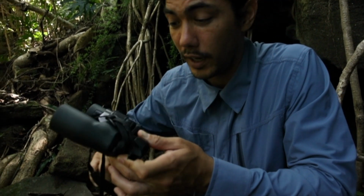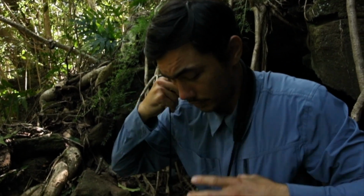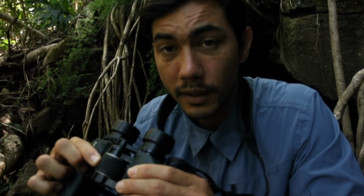A nice piece of equipment, so we want to make sure that we care for it. I'm going to unwrap it. Make sure you put the strap around your neck. I'm going to pop out these eye holes and I can adjust the binoculars, and in the center is our focus, okay? Now, let's see what we can find.